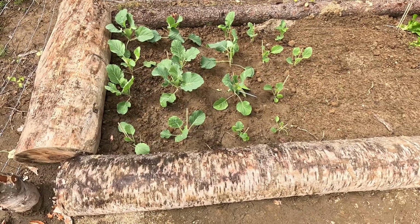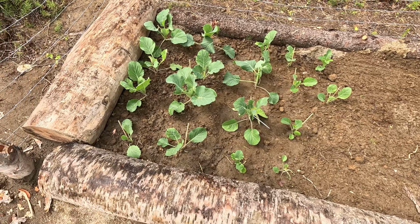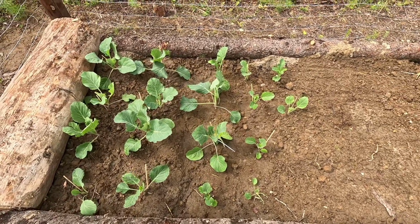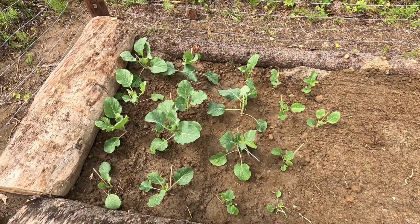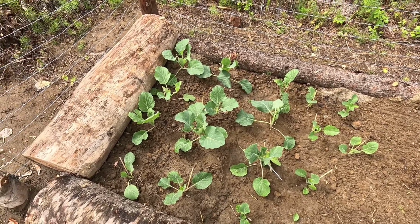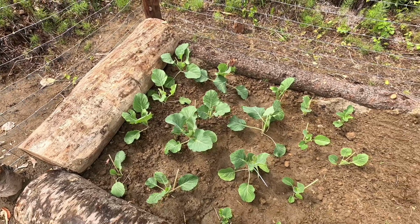I'm just going to show you guys how we spray the plants to try to prevent these guys from getting back up on them, because once you get them off, it's easier to prevent them from getting back on than to keep dealing with this problem, if that makes sense.